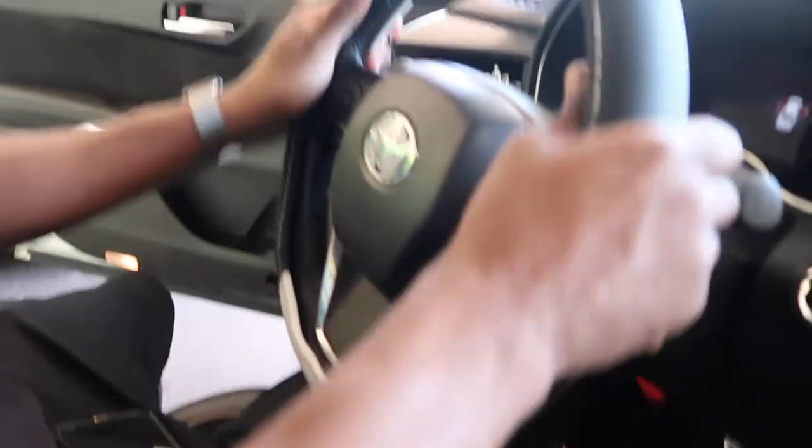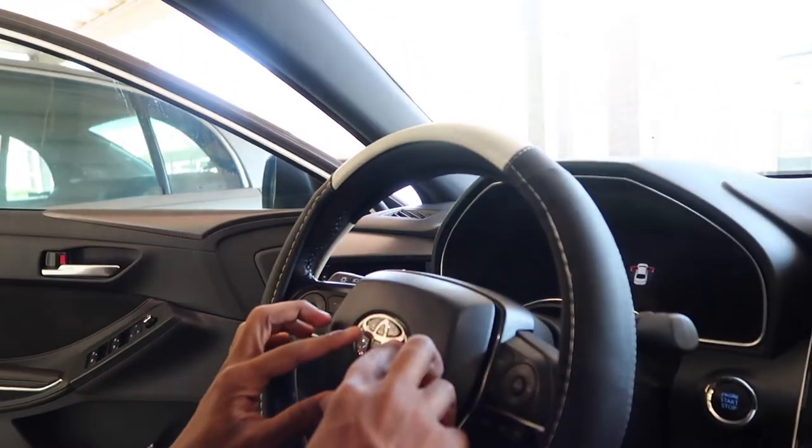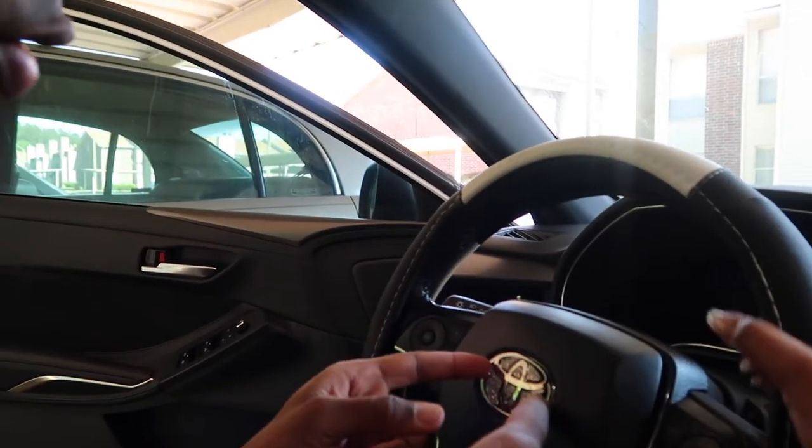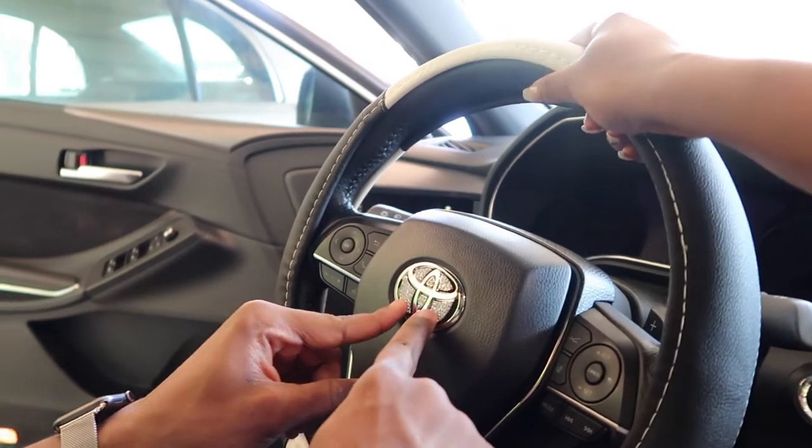Ain't real leather, I don't think, but boy, ain't it good. Ooh, it's on there. Look how good it looks. I see what you're talking about. Mm-hmm. Now look how cute it looks now.